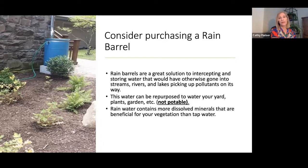Another topic to think about for Earth Day is, what do we use to water our plants? If you live in Wayne Township, our water bills have gone up, and using a rain barrel is a good way to have water that's not chlorinated. You can water your plants from that.